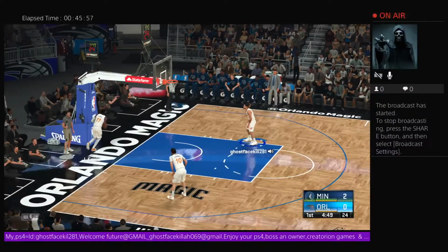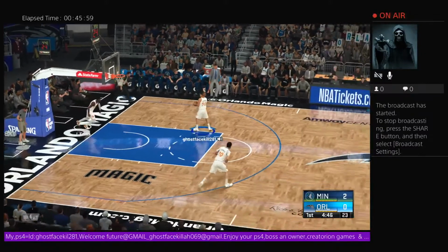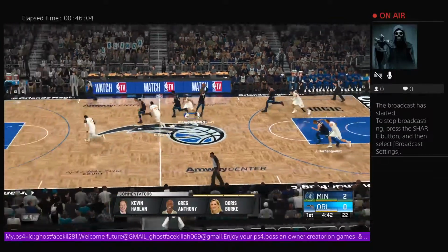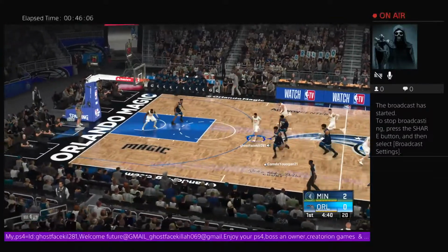But really, this is a team that may be a ways away from contention. And although it's early, they're still, I think, just searching for a winning formula and something to build confidence from.